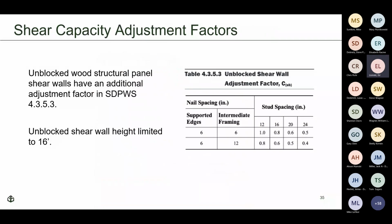All right, so unblocked wood structural panel shear walls. Based off your stud spacing, there's your nailing. The unblocked shear wall height is limited to 16 feet. I know that there was a project out there with 20 feet that they were trying to use here in Wisconsin. Have you ever seen that done? I haven't, no. And neither had anybody else in my office, so I sent that around to everybody there, and they had not run into that before.